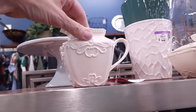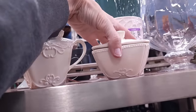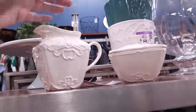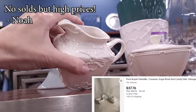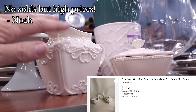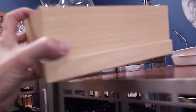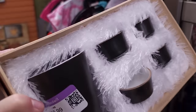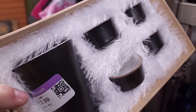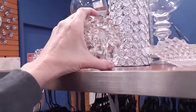Paris Royal. Is that for the set? Yes, it's free. Creamer and sugar. Why am I like drawn to creamers and sugars lately? That's a very pretty little set, but I think it's new. It's not super collectible. I'm going to pass on that one. Always intrigued at what is in a box. Oh, it looks like a little, is that like a little sake set maybe? I don't know. Sometimes you look in the box and you still don't know what it is.